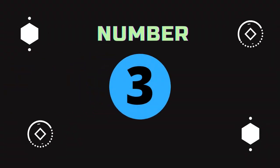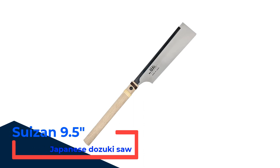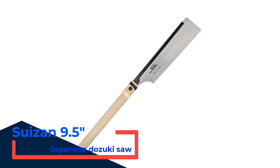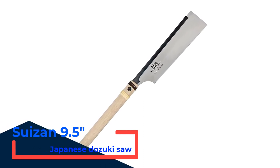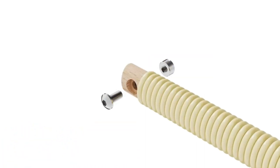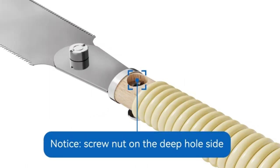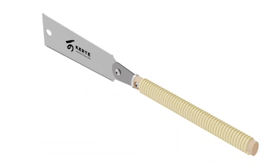Number 3. Suizan 9.5 Japanese Dozuki Saw. Next up is one of the best mid-range dozuki saws you can get. It comes from the trusted brand Suizan, a name you will read again and again on this list. It's a full-size Japanese pull saw, measuring 2.4 overall with a 9.5 blade length.